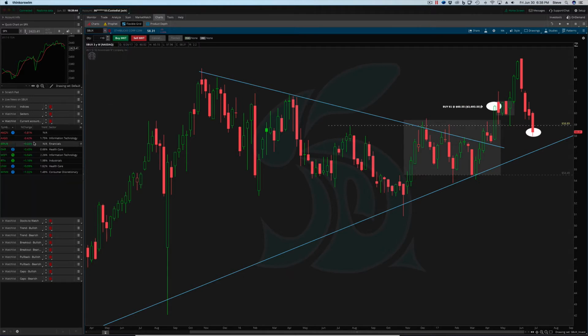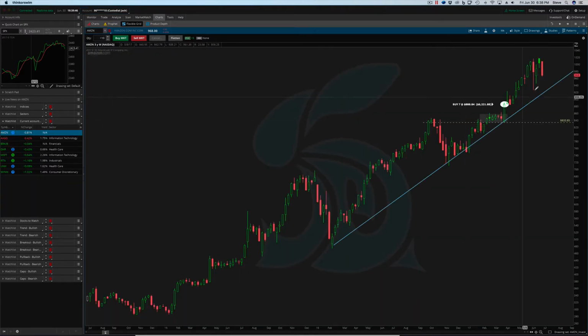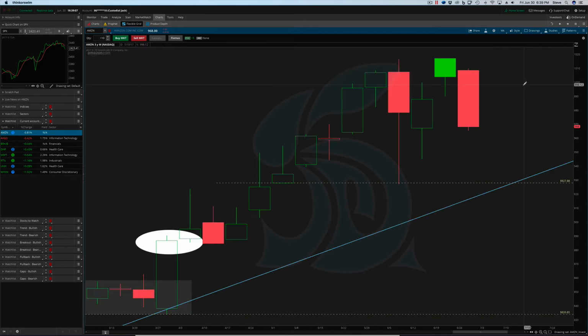Let's go over a couple more. Amazon. Similar situation here. Because of how weak the market has been in tech, I'm going to trail my stop up to this big wick low. Wick low meaning essentially a candle wick. So we had on this candle, again, candlesticks 101.